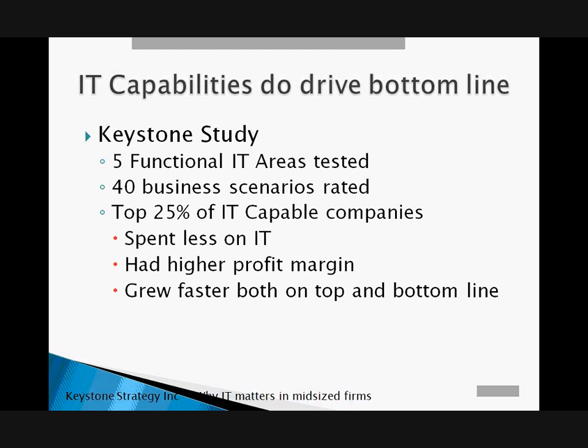a study that was done a while back by Keystone Strategy. For anybody that hasn't read this white paper, I suggest you find it. And if you can't find it, email me. I'll either send it to you or I'll send you a link to it. There was a company called Keystone Strategy, Inc. that did a fairly large survey a while back of mid-sized companies.